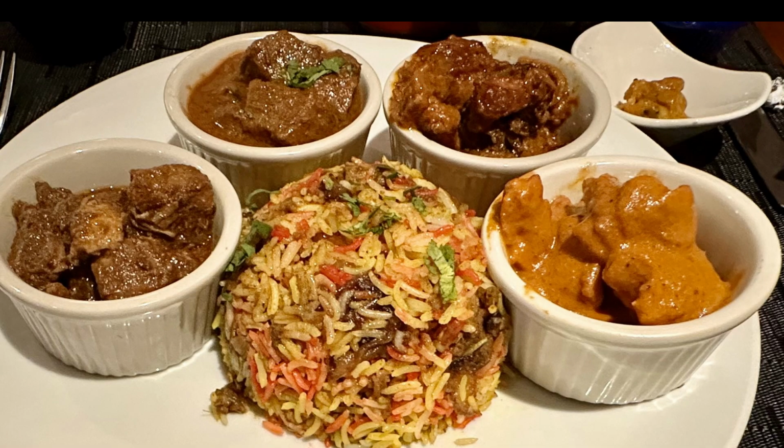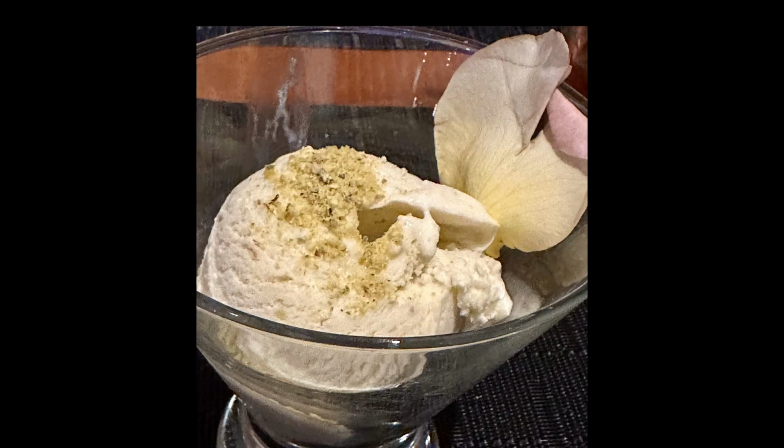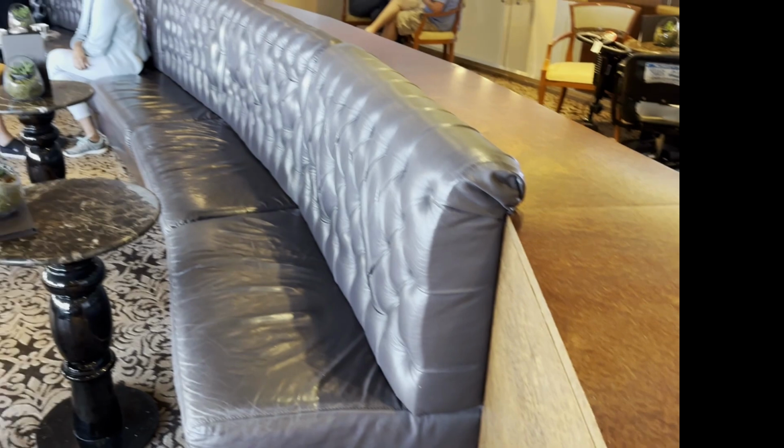But some of these dishes were so spicy. Even still, no regrets at all. What I loved about this space though was the giant booths and pillows that they had. It was a nice change of pace from the regular restaurant chairs.